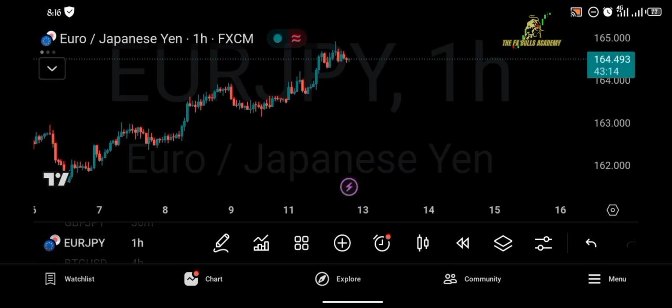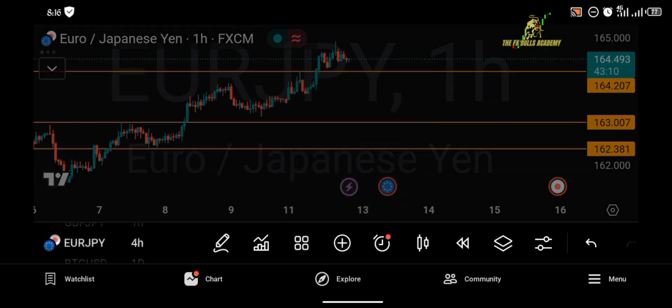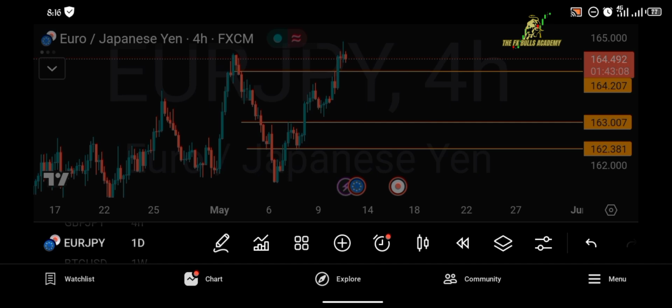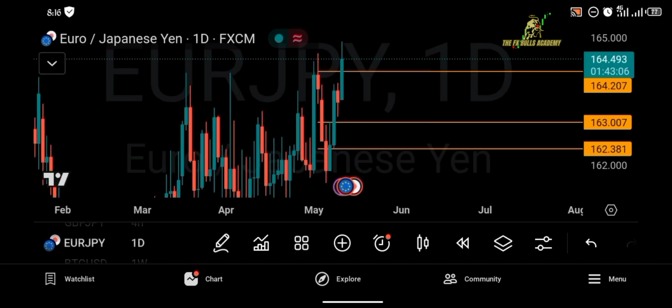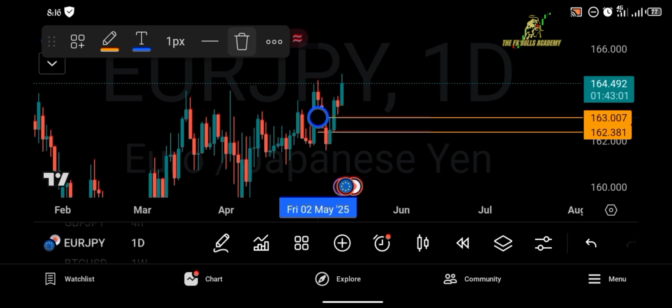So I like doing my things simple. You see that I don't have too many lines on my chart. I like doing things simple, very, very simple. So that's just why I do my things.